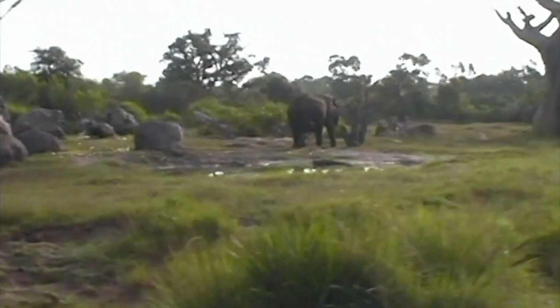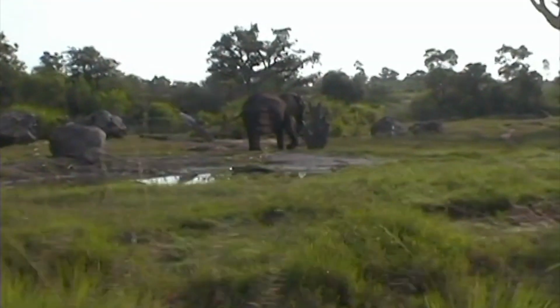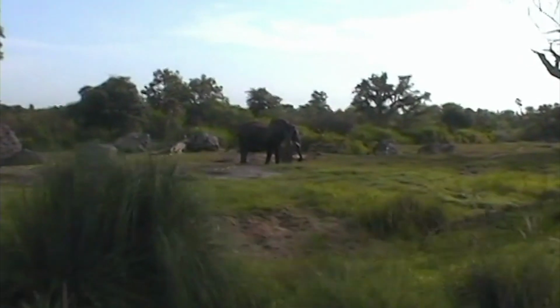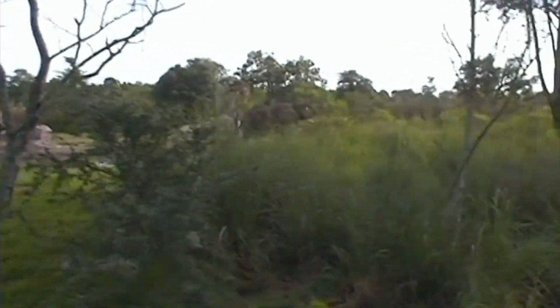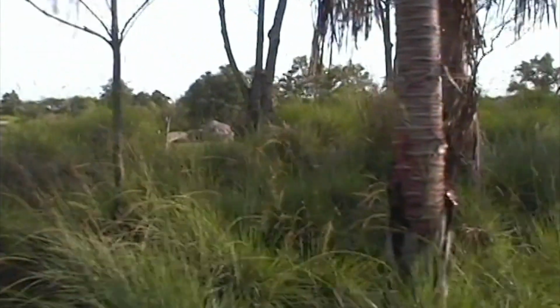Interesting thing about elephants is that these elephants here will be able to communicate with the rest of the herd. They can communicate over a distance of up to 10 miles. They do this using sounds that are very low, known as infrasonic sound, also known as silent thunder, because the sounds are too low for the human ear to pick up.